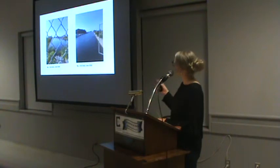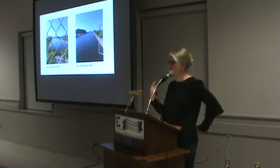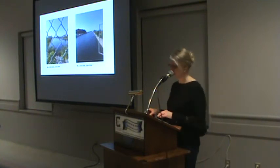So this is a picture taken at the southernmost point of that launching basin looking north, and that shipyard development that was in George's aerial photograph is there.